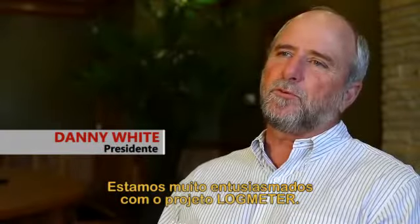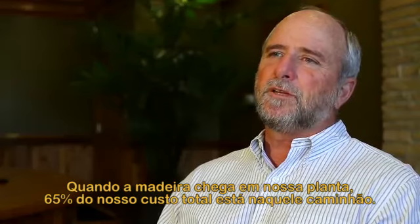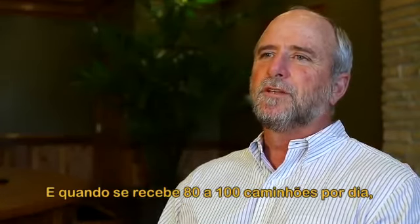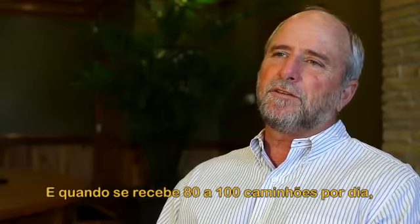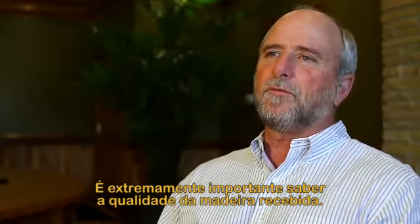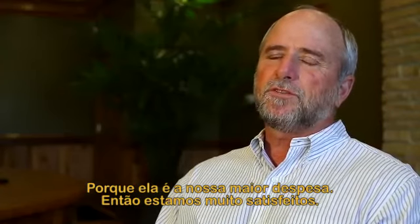Excited about the LOGMETER project. When wood comes into our mill, about 65% of my total cost is on that truck. And when you're bringing in 80 to 100 loads a day, it's extremely important to understand what our wood quality is, because it's my single biggest expense. So we're excited about that.